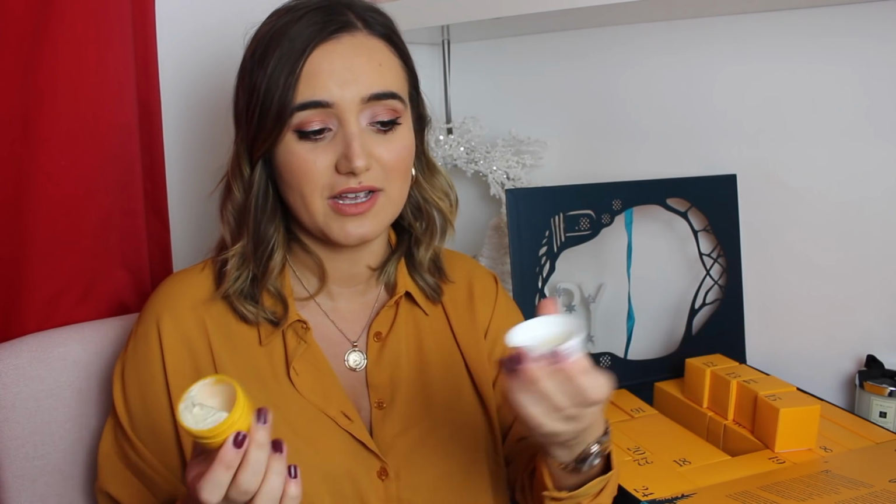Everyone's heard this. I feel like because it's called Bum Bum Cream, everyone's heard of it, because everyone's like, whoa, what's a Bum Bum Cream? It's essentially a body cream. It's nothing more than that, but it smells incredible. They do a fragrance in this scent as well, and I actually do have that. It just smells so good. I could just smell this all day.